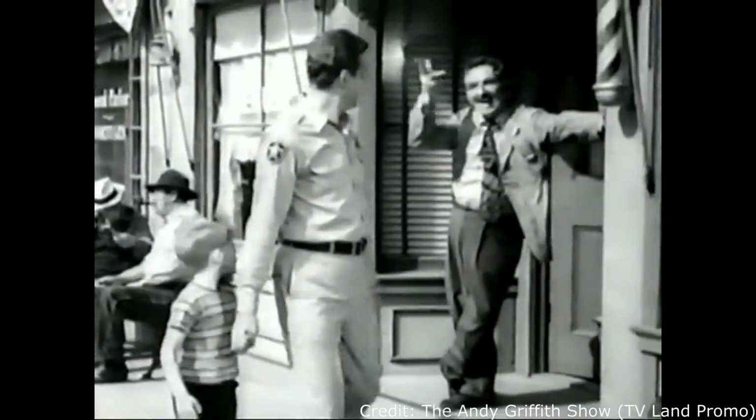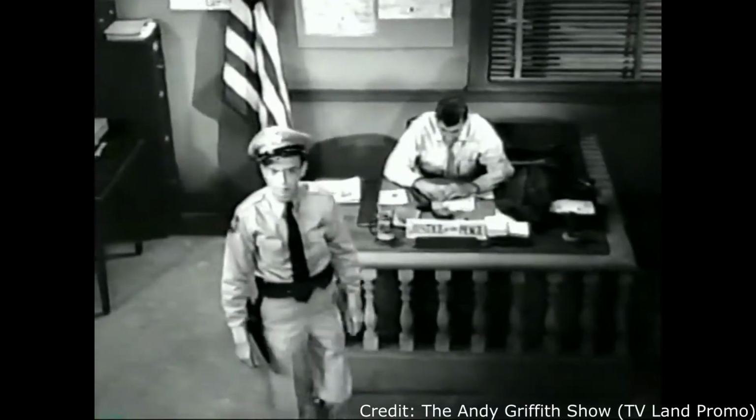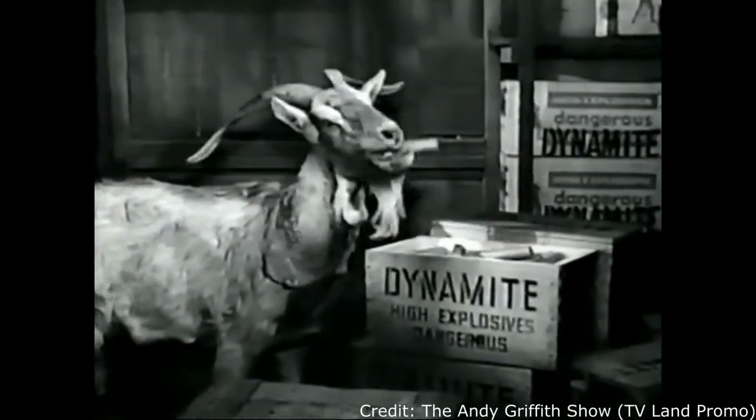Mayberry has everything you'd want in a small town. Friendly folks, fresh baked pies, and a first-rate fishing hole. But this sleepy little town has a secret too, and horror has a new name. Jimmy, the dynamite-eating goat bent on destruction. A goat full of dynamite? What are we gonna do?